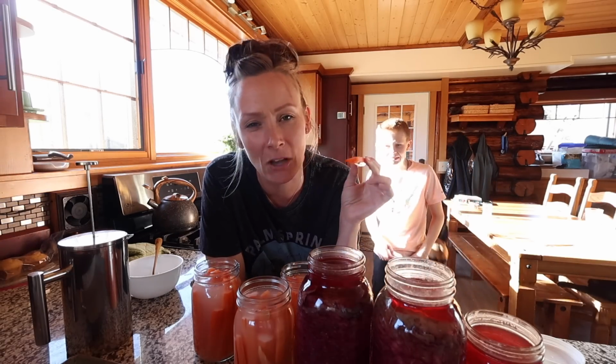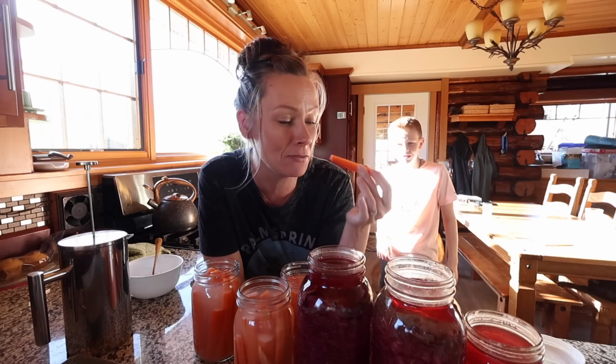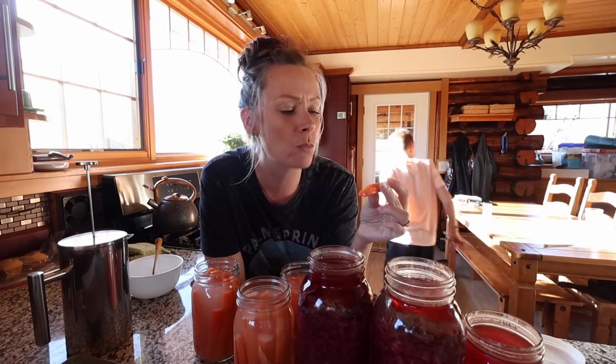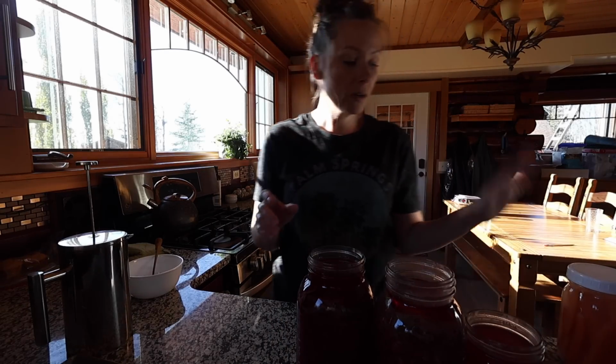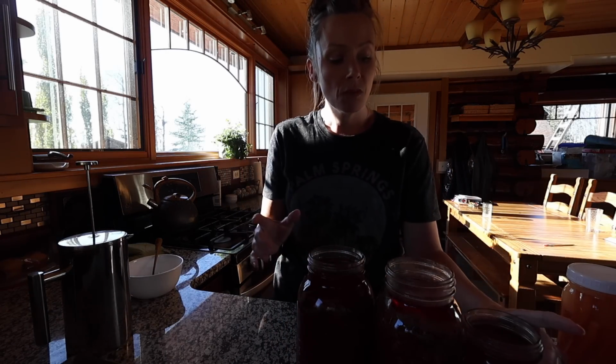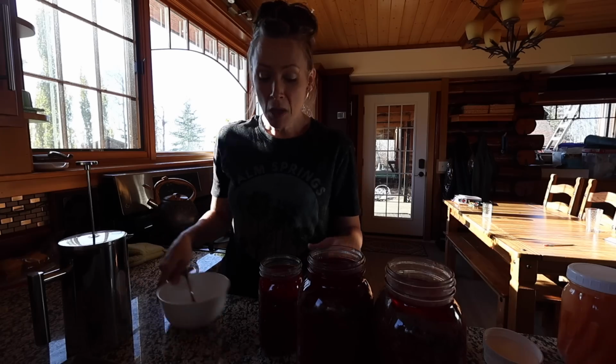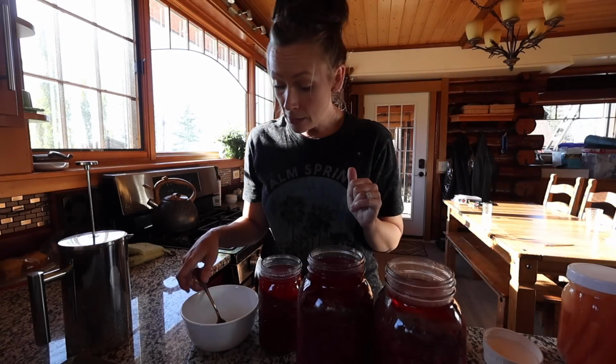You know how kids are. They're like, ew, heebie-jeebies. No, they're so good. Don't listen to Parker. One of those is for Lexi. This small jar of sauerkraut is for Lexi. My girl loves fermented stuff.